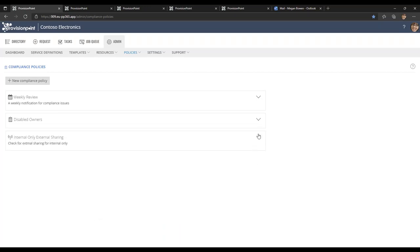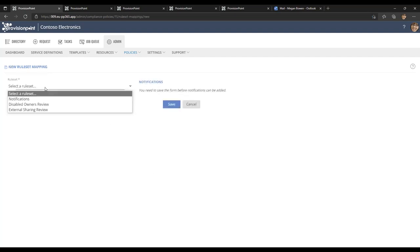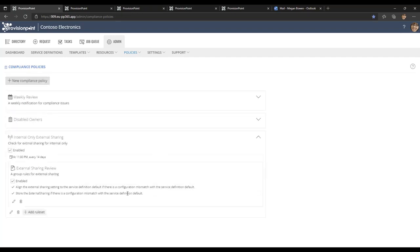So now I can see my external sharing compliance policy is there, but there are no rules. So I now need to add my rule sets. And I can pick from any of the existing ones that I have and save them. You can see that's added in now.